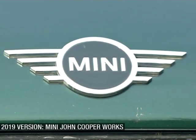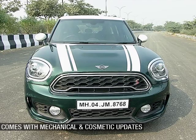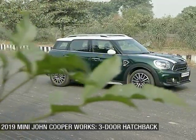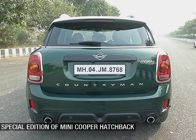And no, because as far as entry-level luxury crossovers go, it's relatively smaller. It's the British marquee's take on the crossover segment, and the size, just about everything about it, is very Mini.